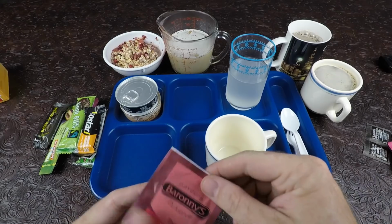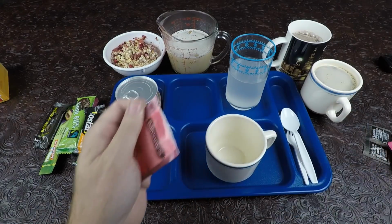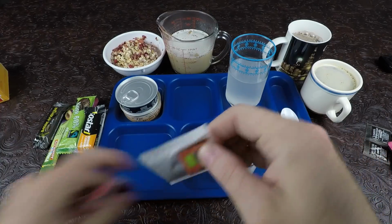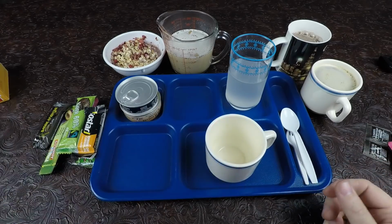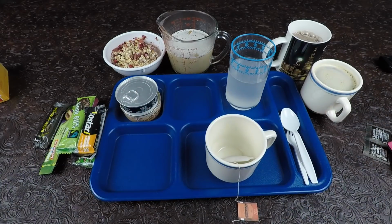Then we're gonna do, this is Royal Ceylon tea. It's a red tea. I've had it before, it's been pretty good in the past, so it should be no different this time. It smells absolutely delicious.